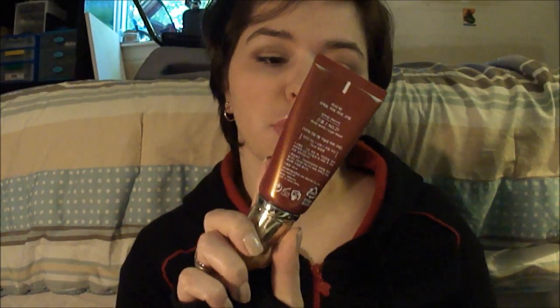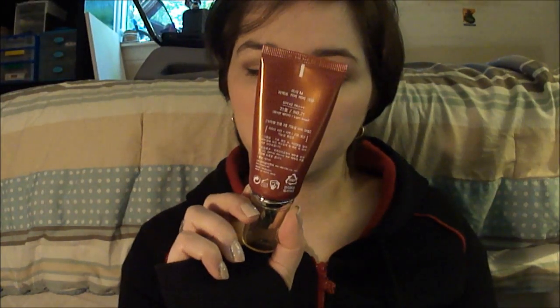So the next thing I'm going to mention is something that I actually did a first glance review on, and this is my Missha Perfect Cover BB Cream, and it looks like that. And this contains SPF 42, so you're going to do pretty okay in the sun if you're wearing this. After wearing it pretty much almost every single day since I got it, this is pretty awesome. It's a really good product, alright? It's a really good product.